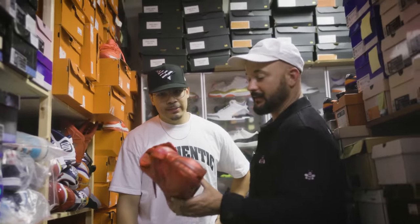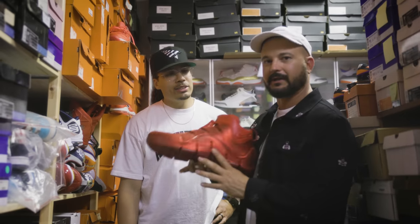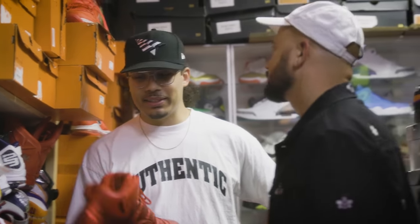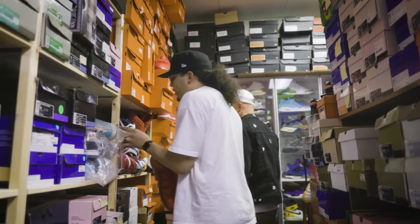I never saw him wear it in a game or anything. Have you seen it? Maybe you've got to research it. The only time I've seen him in them is here, every time I've been. But that's it. You've got some LeBron 7s up in here, Cavaliers vibes.